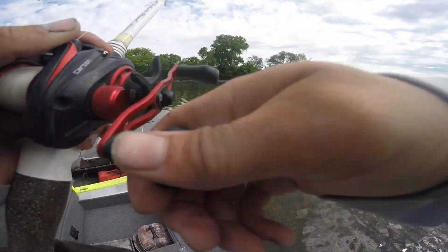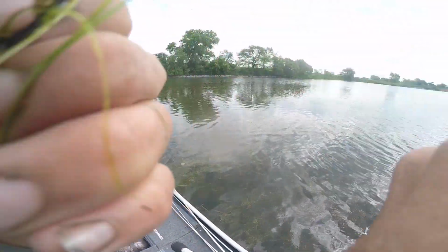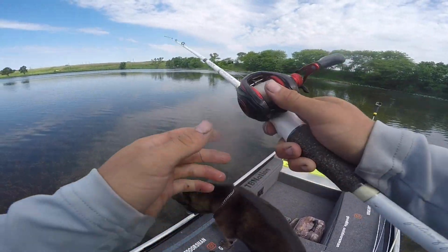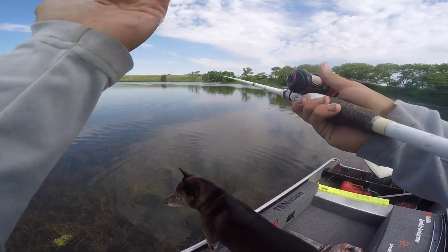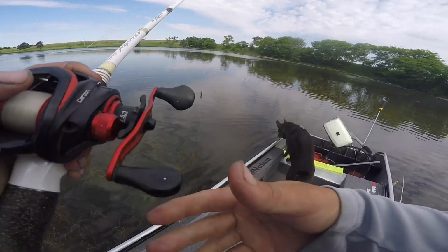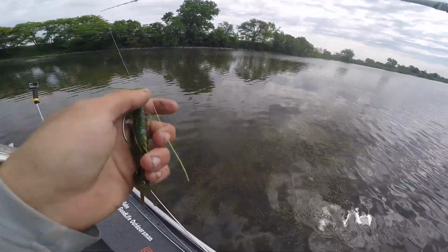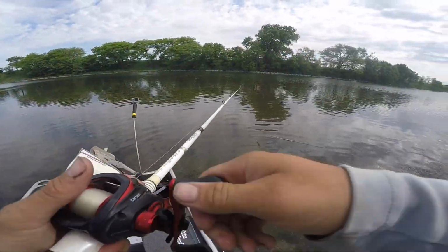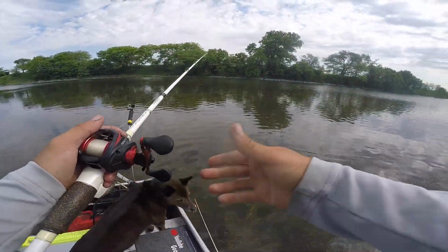Sometimes it's okay if you overshoot your destination or your pocket. That way you can drag it right on that outside edge and then have it drop in, so you cover the whole pocket instead of plopping it directly in the middle of the pocket, where your line might come towards you and you're not covering that whole pocket. This way, if you overshoot it, you can drag it down the edge, and that gives you a chance to cover the whole pocket instead of plopping it right in the middle.